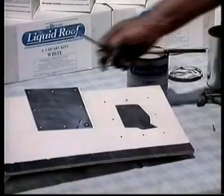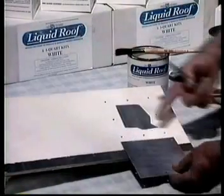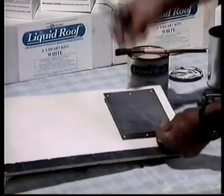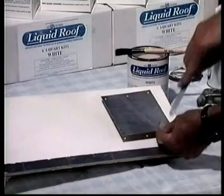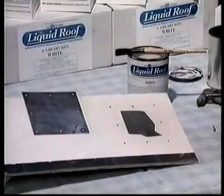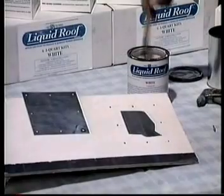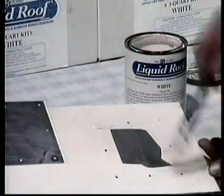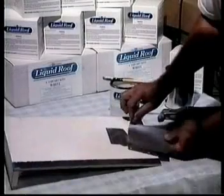Metal repairs are relatively simple. Cut a piece of aluminum at least 2 inches larger than the damaged area. Carefully drill holes for pop rivets around the edge, about 1 inch apart. After cleaning the area, apply a coat of liquid roof over the drill holes, so there is at least 1/2 inch of continuous material on the damaged side of the holes.